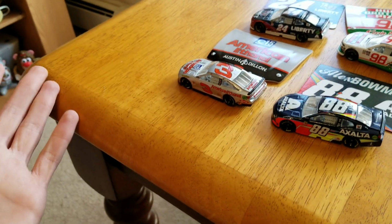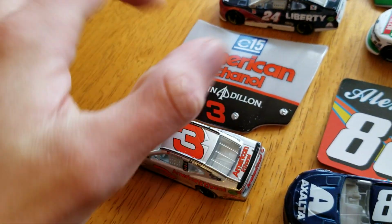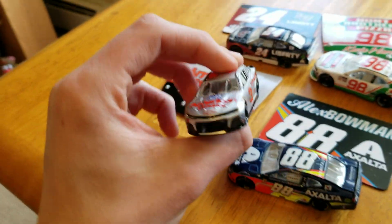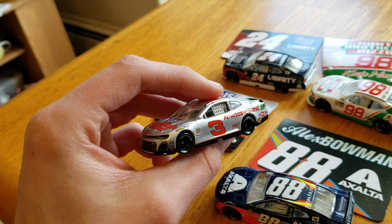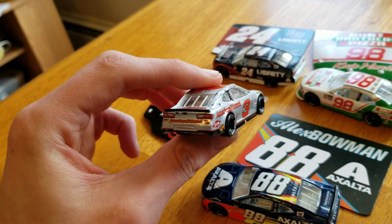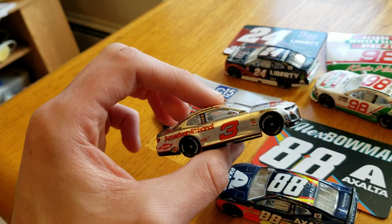Now I move on to the other Austin Dillon car. This is the Darlington Throwback, American Ethanol. I do like the hood that comes with this, because the bottom part here really does look like a Dale Sr. type thing. Here's the car. This looks really nice in the light. Really nice silver, and almost the same kind of style that the Erik Jones Craftsman car from Wave 12 of last year had.